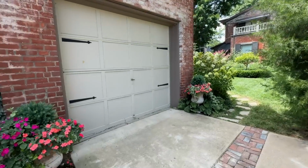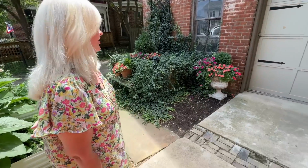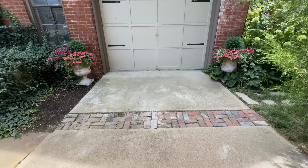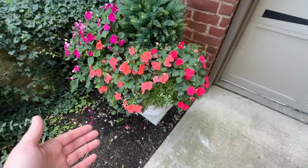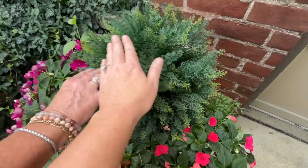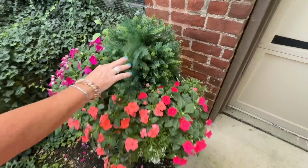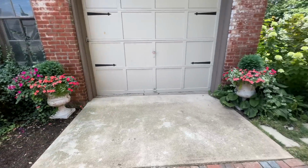It's absolutely ridiculous. Just be careful where you walk. I know, she's all worried about my foot. So then you have some containers here. What do you have in here? Impatiens? Yeah, I have impatiens. I have a little bit of alyssum over here. And then I did a fake. Perfect. Because I didn't know for sure if this area would get enough sun. So I just popped that in there. I could see that. That's so nice.